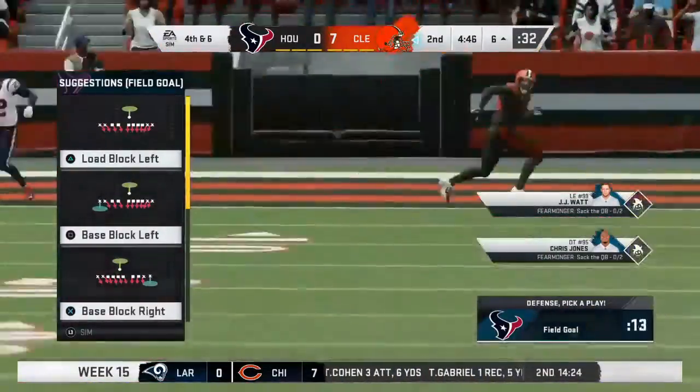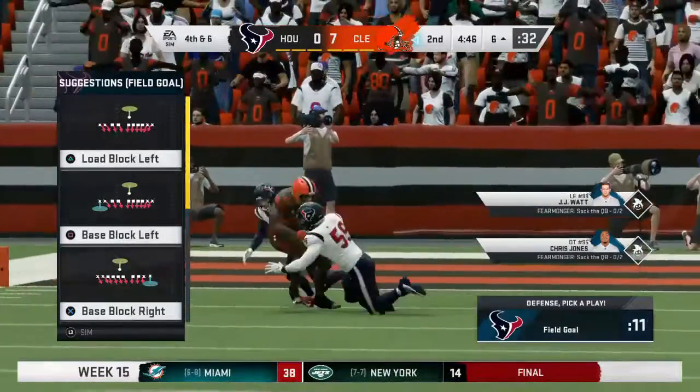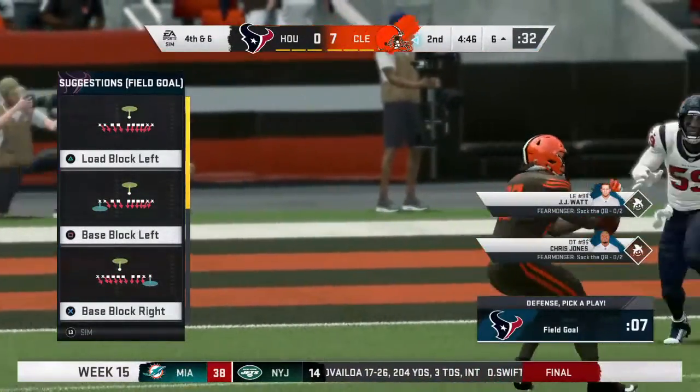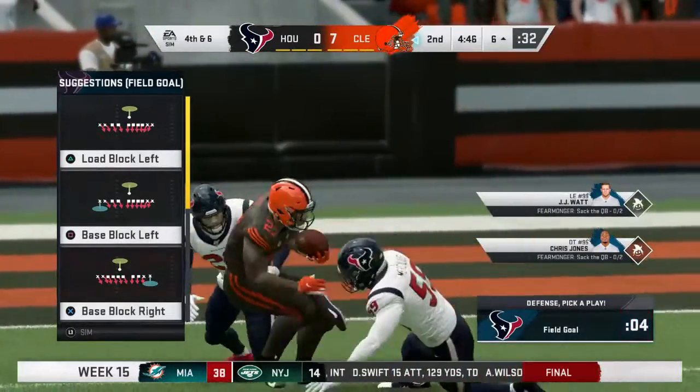So much about this game is just understanding situations and then having to execute, isn't it? Guard the first down sticks. Don't let them get there, and they rallied and made the tackle.